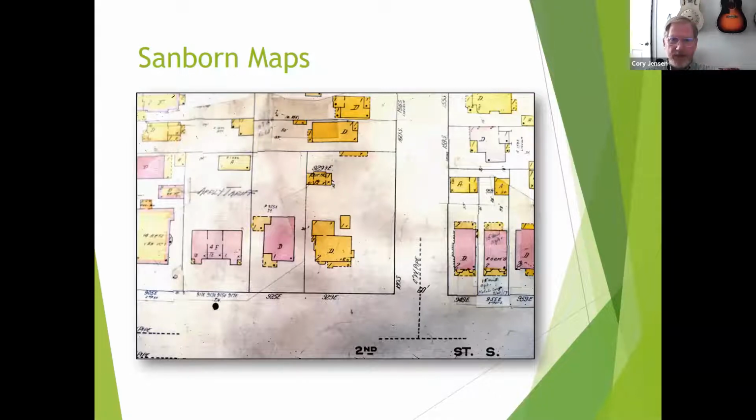The Sanborn maps were made available beginning in 1884 in Salt Lake City. That was the first area. They go back to, I think, the late 1700s, if I recall correctly. But the Sanborn company started making these maps for insurance purposes. That's why they're so detailed.